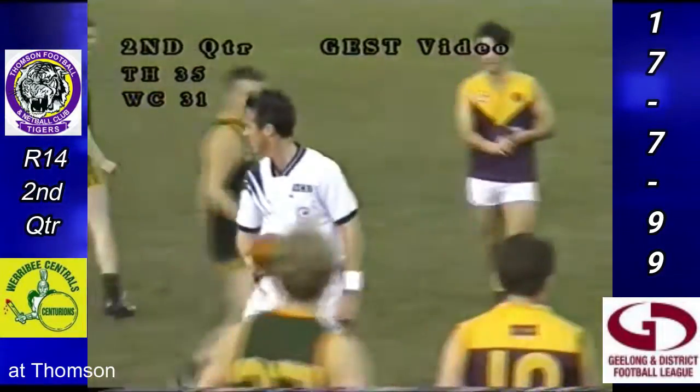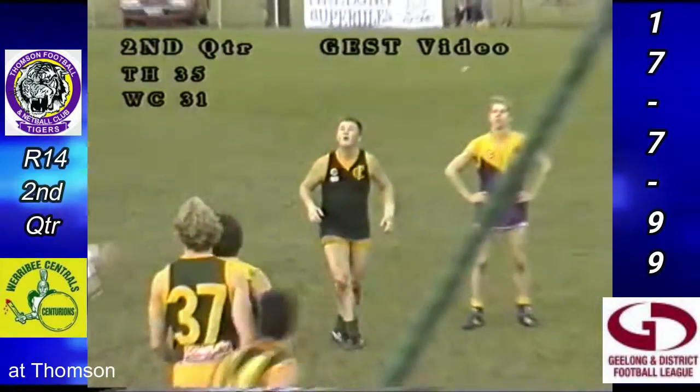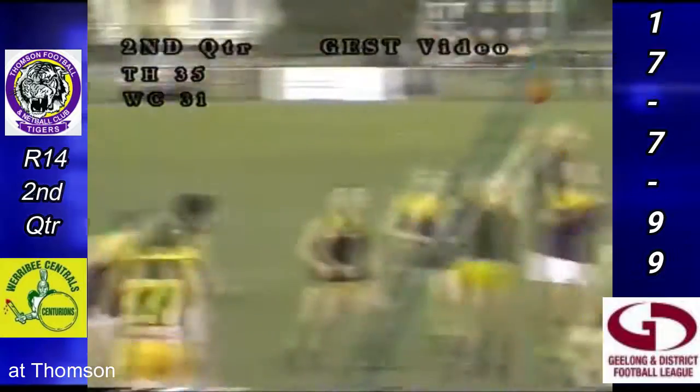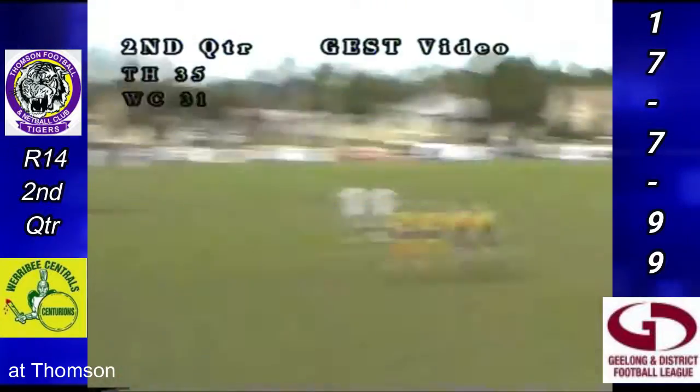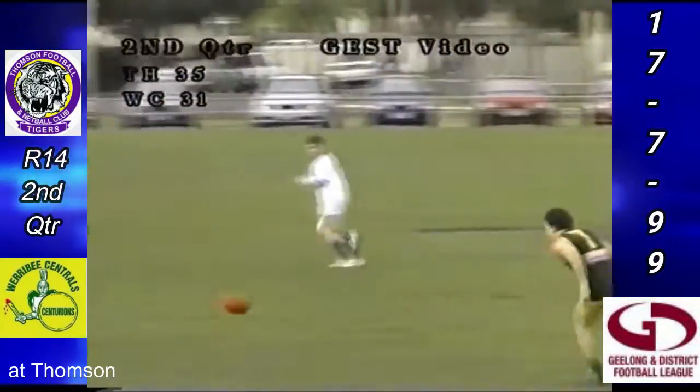Has the ball this time, half forward flank for Werribee, kicking to the eastern end. Big pack of players around the ground. Up goes the ball. Shembry must be running on the ball. Gets the tap over Justin, but it goes to Highland of Thomson. Kicks it back to the centre of the ground. Good punch forward there by Wolfenden.